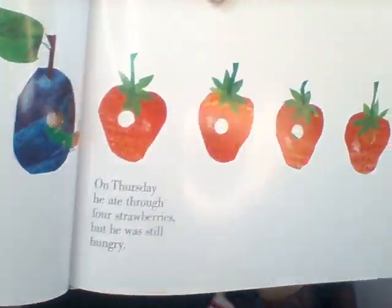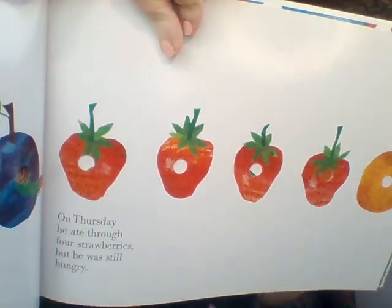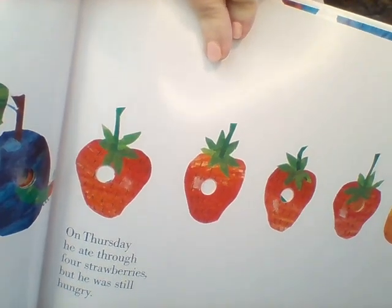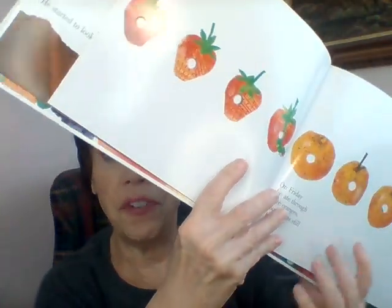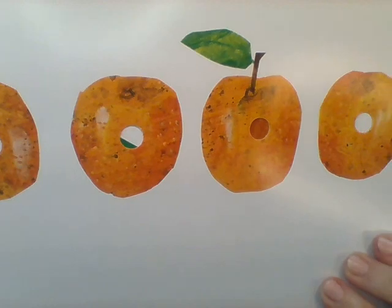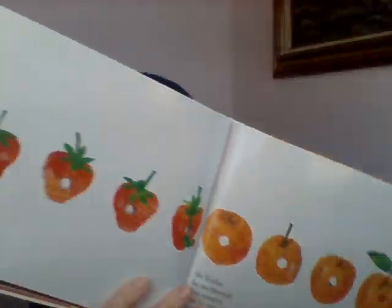The next day, which was Thursday, he ate through 4 strawberries. Oops, there they are. 1, 2, 3, 4. 4 big old red strawberries. The next day, which was Friday, he ate through 5 oranges. Do you see all the holes in the oranges where he ate? That's a very, very hungry caterpillar.